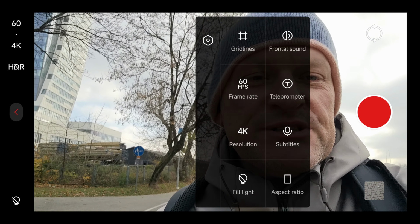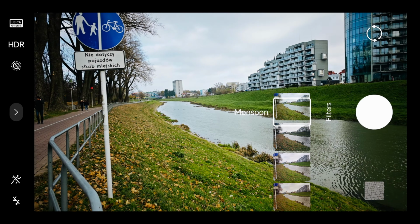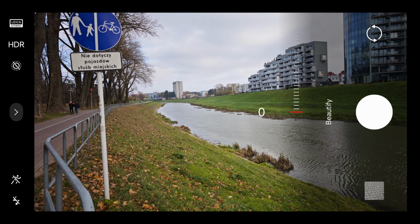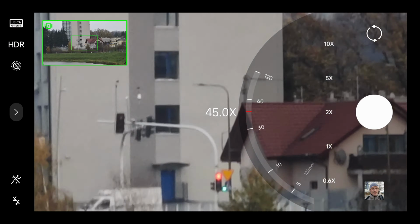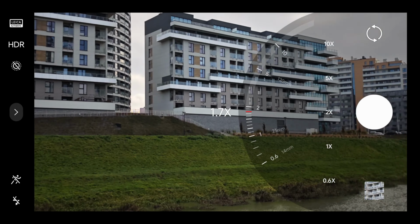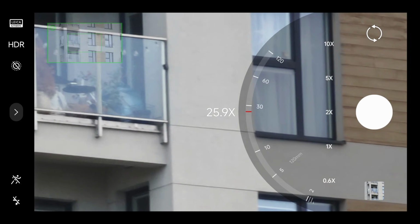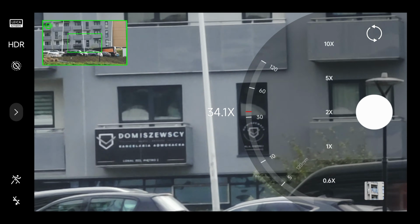That's the front-facing camera, also with a subtitle teleprompter, HDR filters, all kinds of filters, and beauty mode, HDR for the portrait, and zoom for the photo. It's 120, so that is really impressive for this camera.